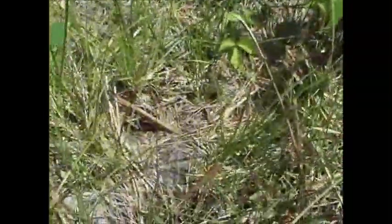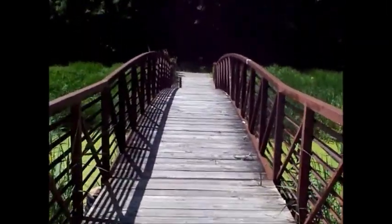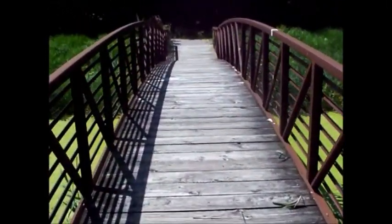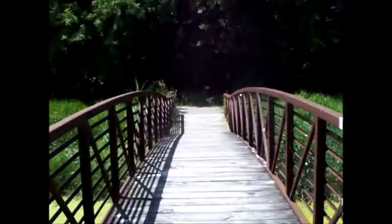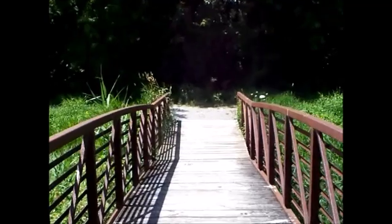Another couple of baby toads. I'll try to show you one of them without scaring them too much. Another little baby toad. Headed to another wooded area.